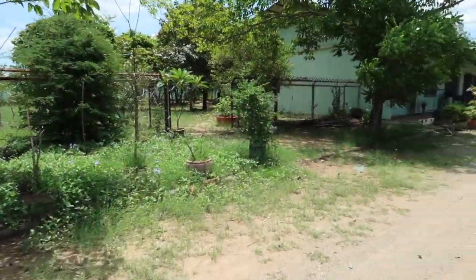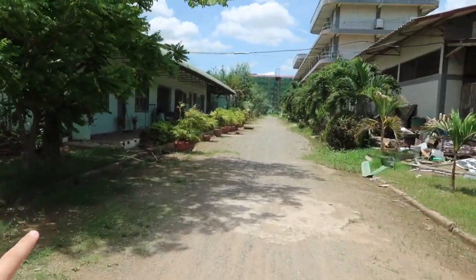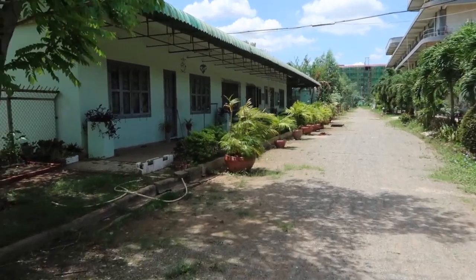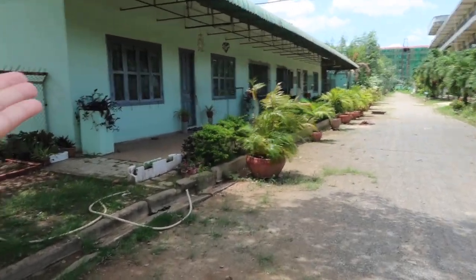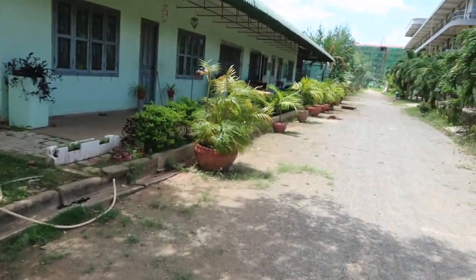And this is where I teach. So this is the garden for my school, and this is my school building. If you guys did not see the tour of my school, this is my building where I teach. As you can tell, my school building and where I live are very close, so I should never be late to work.